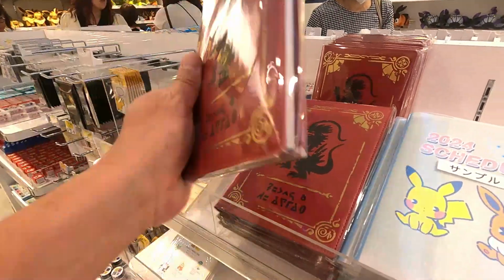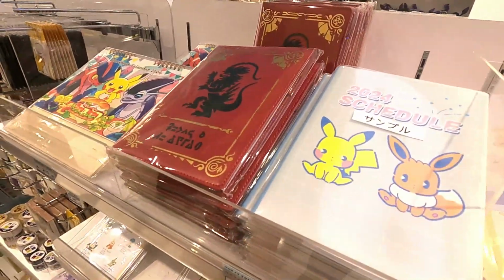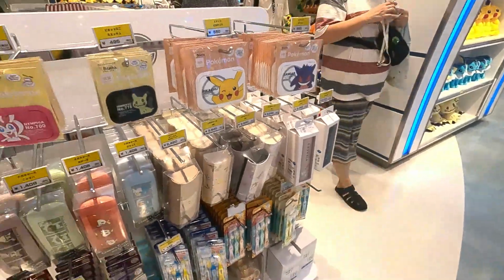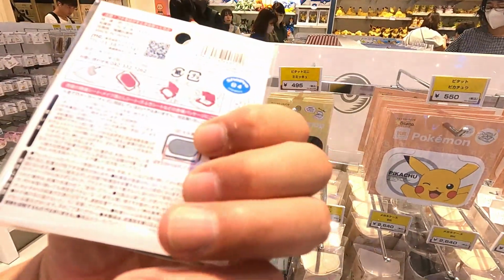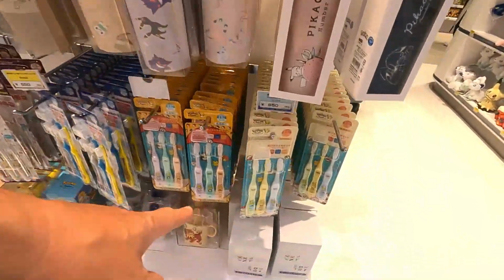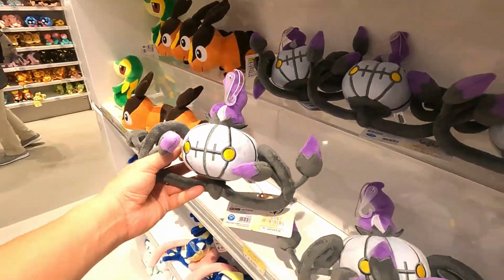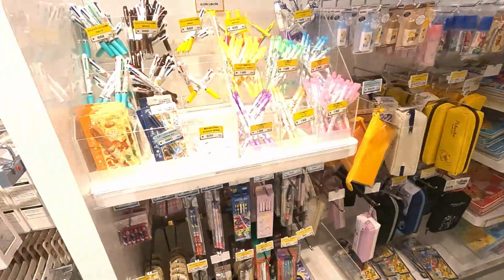This is cool. I think we saw this yesterday. Yeah, I know we definitely saw this yesterday. That's cool. We got erasers over there. Trying not to get people in my path, if that makes any sense. What is this? Oh, it's for your Kleenex. You put this on top of your Kleenex. Okay. Toothbrushes. Here we have Lampent. No, this is the final form of Lampent, isn't it? Got Litwick, Lampent, Chandelure. Cool.